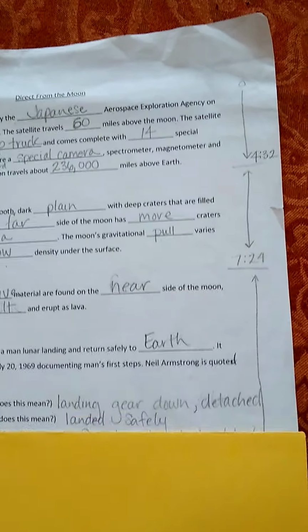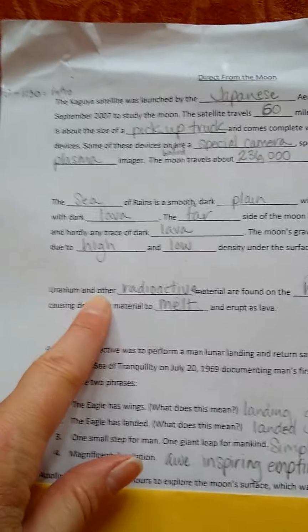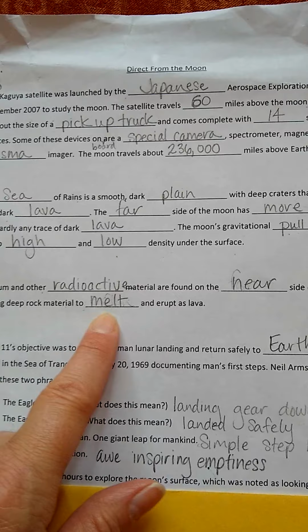The next section takes place between 7:24 and 13:50. Uranium and other radioactive material are found on the near side of the moon, causing rock material to melt and erupt.